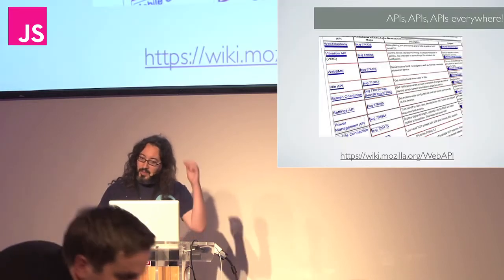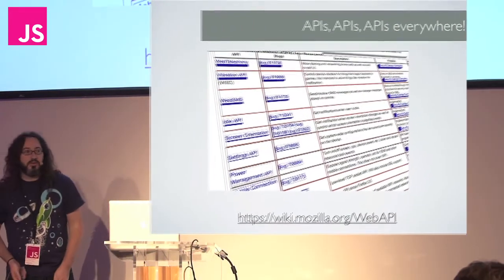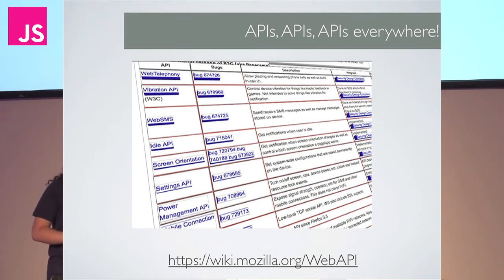So let's start talking about those APIs. So Mozilla is doing a great effort. It's incredible. It's like, OK, we don't have all we need, we need more things if we want to create a phone. We need to make calls, so we need the telephone API. We need to make the phone vibrate. We will have a vibration API.